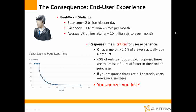So, just in terms of the upshot of that, these are some stats from online businesses. eBay, as you would expect, has a huge number of hits per day. Facebook as well has a huge number of unique visitors per month. The average UK online retailer is a fairly medium-sized UK business, which we're seeing around 10 million hits a month.